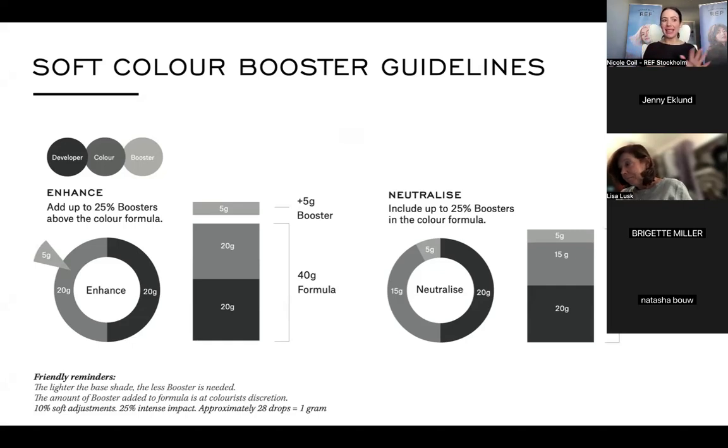So same for permanent, same for soft color. And yes, you can add multiple boosters into a formula if you would like. You don't have to just choose one. You can use more than one in there as well. I will say with soft color usage, about 28 drops, because it isn't a dropper, is about 1 gram.